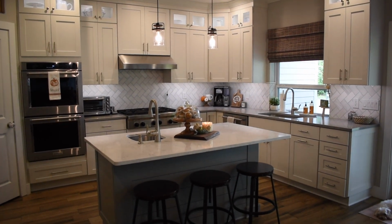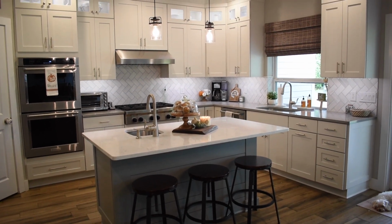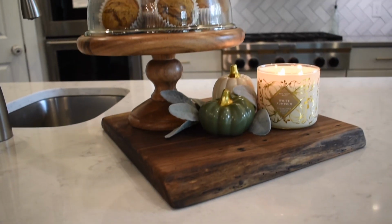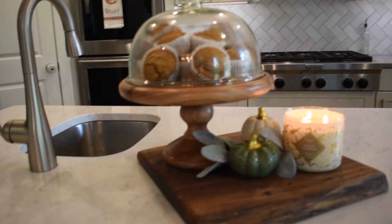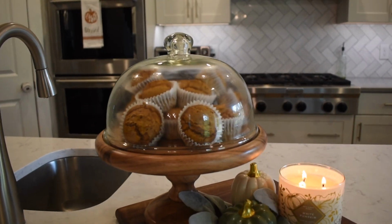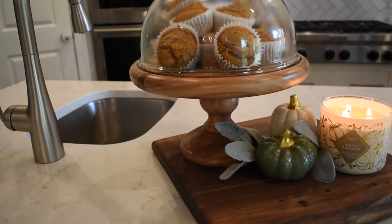For my kitchen, I really don't like to add too much in here. I like to keep it pretty clean and simple. I do have this little piece on the island, and I love the look of it, but it just kind of gets in the way having it there all the time. But I have this cake stand here with the glass lid. I love this little stand here, and I have some pumpkin spice muffins in there right now.